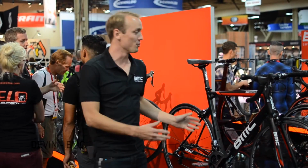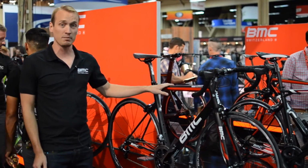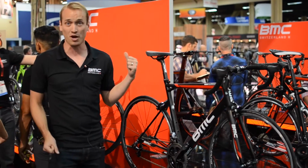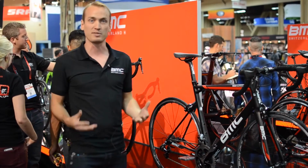I want to take you through our Team Machine and a couple other models that we have updated for 2015. The Team Machine is the flagship model for the BMC racing team. You might have seen it under TJ Van Garderen when he just picked up the US Pro Challenge win a couple weeks ago. And it really is the basis for everything that is BMC.